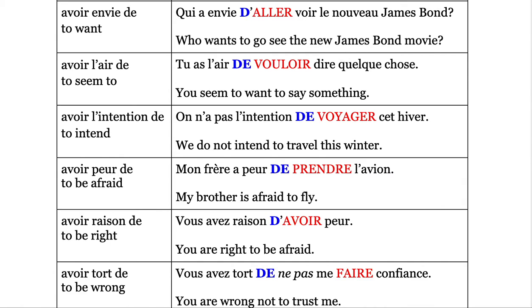You also have the verb vouloir, which means to want, and of course you can use vouloir instead of avoir envie de if you want to. But just remember that vouloir, when it's followed by another infinitive, you don't have to use a de after it, okay? You get to use the other infinitive right after it. Like in the next example, avoir l'air de. Avoir l'air de means to seem to want to do something, all right?